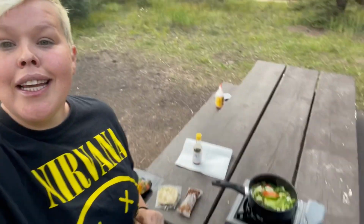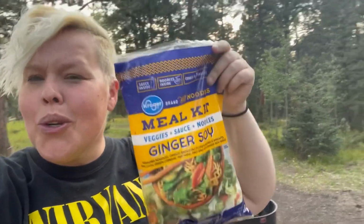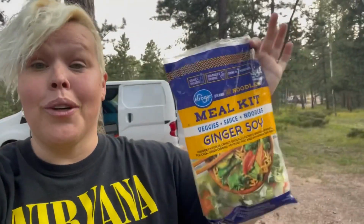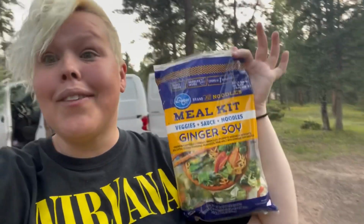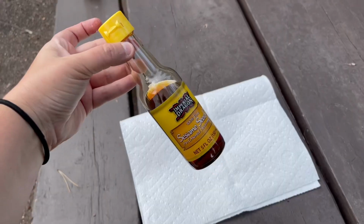Okay, I'm letting the van run just a little bit longer to charge up my Jackery, and while I'm doing that, it's time to make dinner. So I picked up one of these little meal kits. It's ginger soy, it has the noodles, it has the veggies, and it has the sauce. So I'm trying out one of these today. It's a Kroger product, but I picked it up, I think, at one of the affiliate stores, I'm not sure. But I'm really excited because this is just what I need. I haven't eaten all day today, and it's so simple to make.